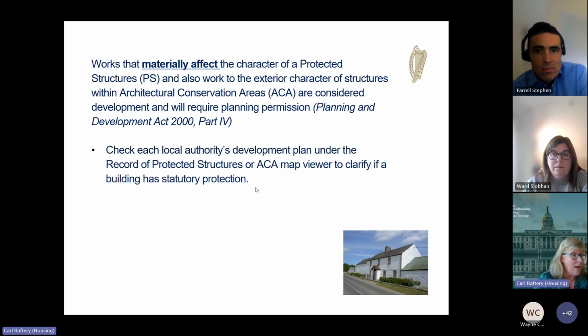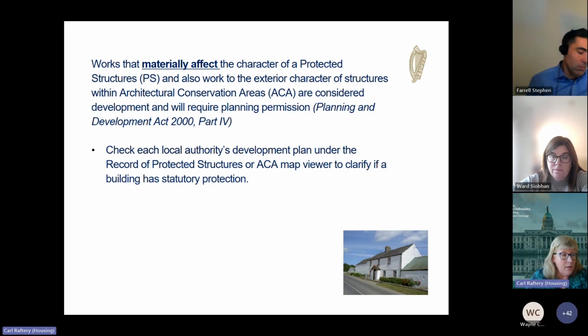Okay, and how you actually check to see this: every local authority's development plan has what's called a record of protected structures. That's a list of all the buildings that are protected. And in addition to this, they have the ACA map viewer. So basically that clarifies if a building has statutory protection, and anybody can search those, mostly online, in the development plans. The ACA is for a map viewer.